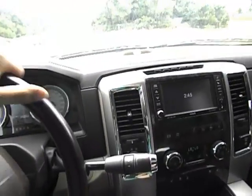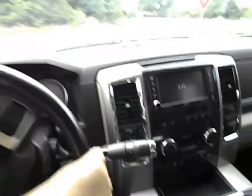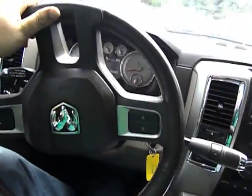Truck drives, shifts, performs, starts, stops, does everything like it's supposed to. You notice a little bit of squeaking there. That's just from my hand on the steering wheel.